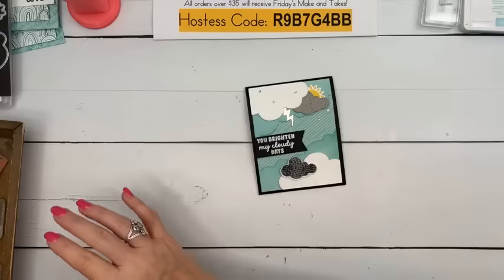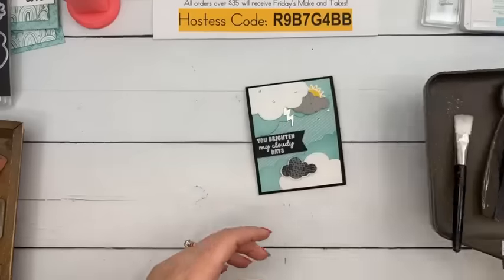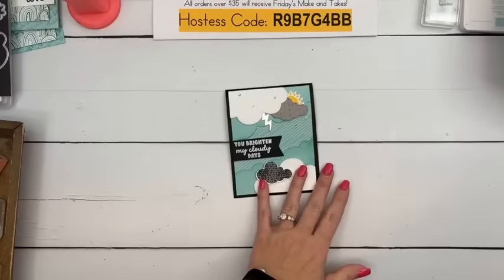All right, so this card I designed to show you different ways, different dyes.